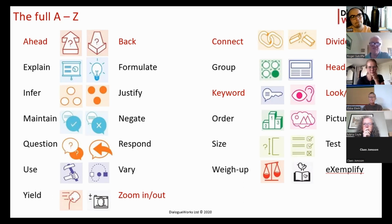I'll just point out that infer and justify, which are not really pictograms, they're very symbolic, are taken from mathematics or logic. The first one, infer, is the mathematical sign for therefore, a conclusion, and the other one is the reverse. It's the mathematical sign for because, or to justify. You'll notice also, incidentally, that my solution to the XY problem was to cheat with exemplify. Yeah, you spotted that.